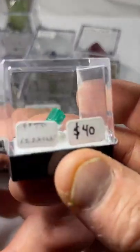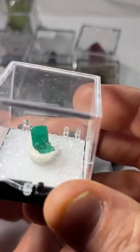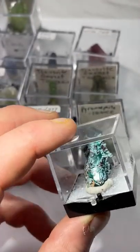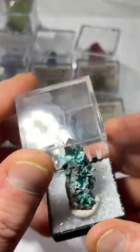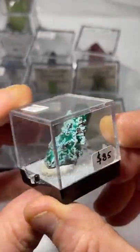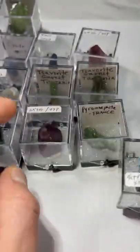Liam, please confirm what you wanted for 30. I said that. I think that's the last one I said for 30 bucks. If that's the one, then that's it. Let me know. Synthetic emerald. I wish it was real. If it was not synthetic, that thing would be very expensive. $75 on this dioptase.